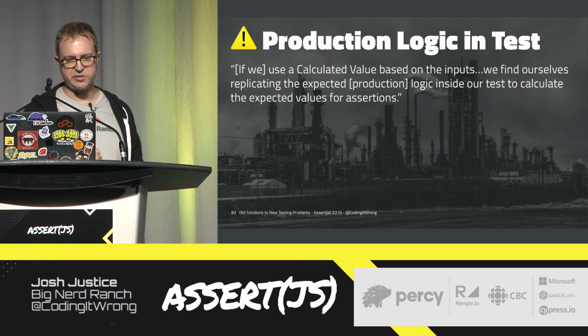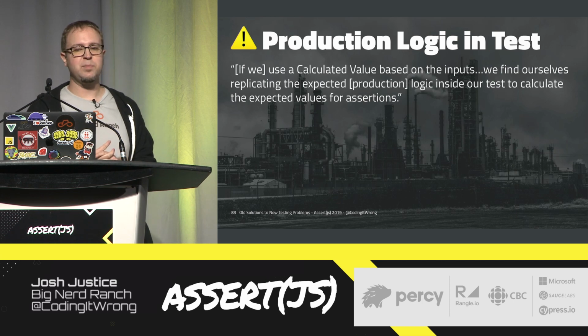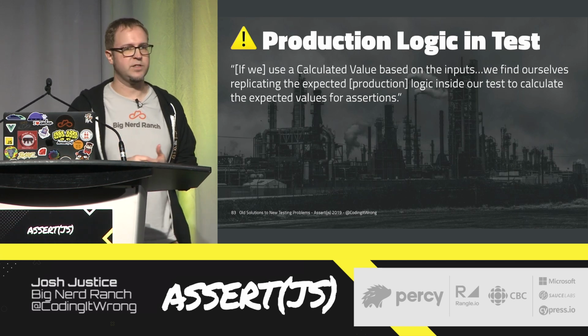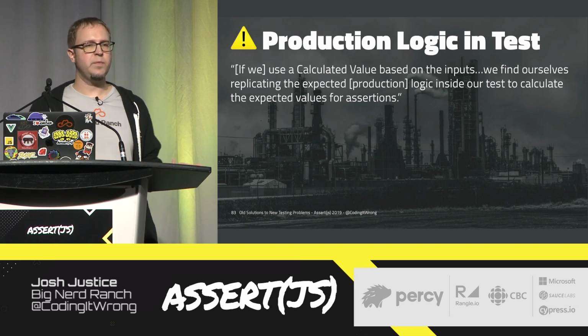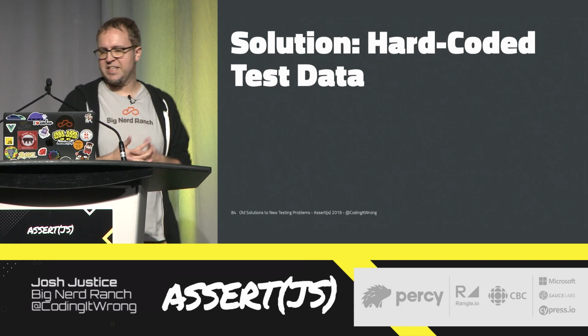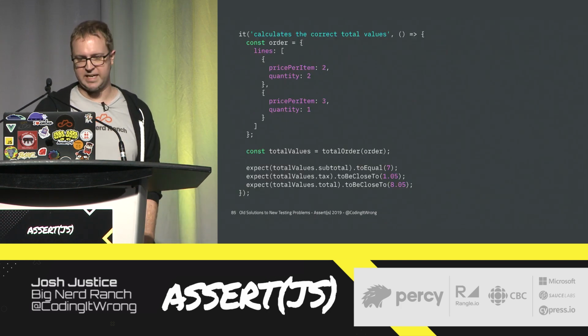And so here's how Gerard describes it. If we use a calculated value based on the inputs, we find ourselves replicating the expected production logic inside our test to calculate the expected values for assertions. So what can we do about this? How can we improve it? Well, the solution is interesting sounding. It's hard-coded test data. It doesn't necessarily sound the greatest, but I think it really helps us in this case.